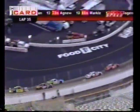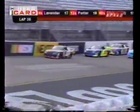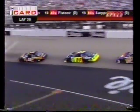You're talking about downforce. You've got to have downforce in order to make these cars turn, and that's what they do rely on, the aerodynamic packages. This is a speedway as such.